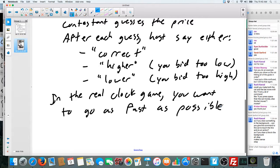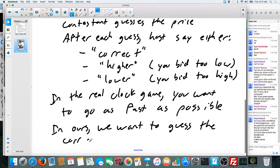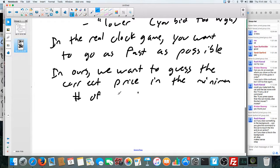Okay. So in ours, because it's hard to do a clock in front of all you guys, you want to guess the correct price in the minimum number of guesses. One way to approximate the idea of doing it fast is to do it in less guesses. So for our version of the clock game, we're not going to talk about how many seconds it took. We're going to talk about how many guesses it took. All right, and what we want to do is have the least number of guesses.